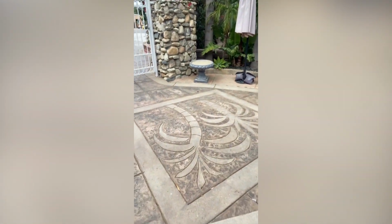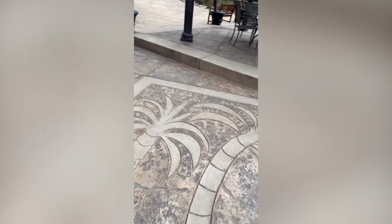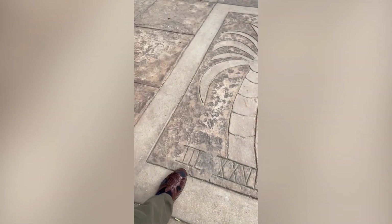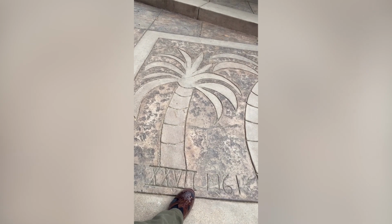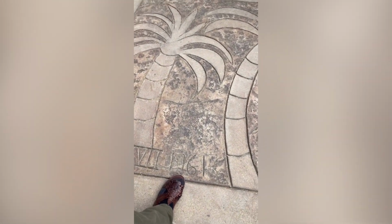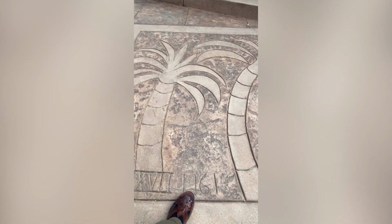Should be a big turtle in here somewhere. And then here's my birthday here in Roman numerals. Again, remember, I carved everything. 3, 10, 10, 5, 2. That's 27, 19, 61. That's me. 3, 27, 1961. That's my birthday.